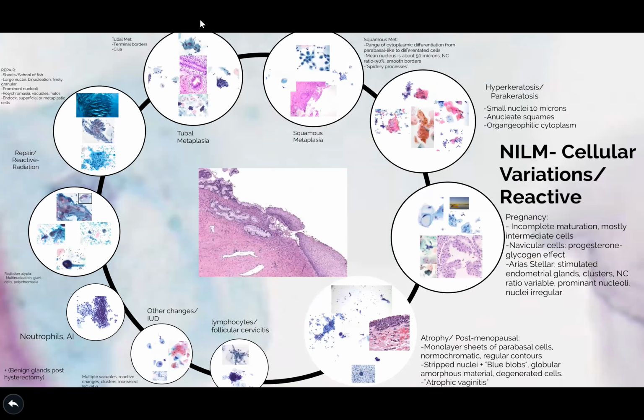And over here as well. See how they can kind of look really scary, but you can appreciate the cilia on different levels. And look at the friends they keep, so the areas around it. All right, the next group is repair.